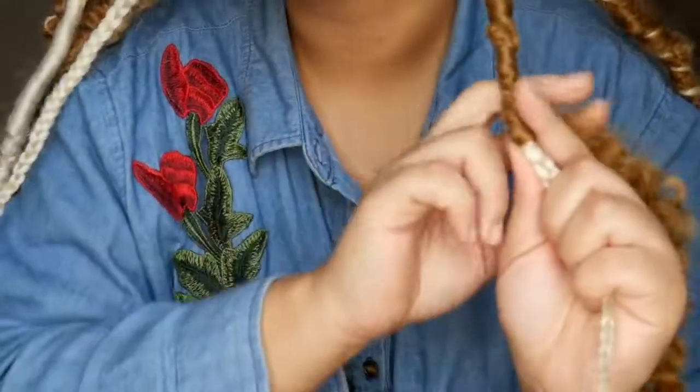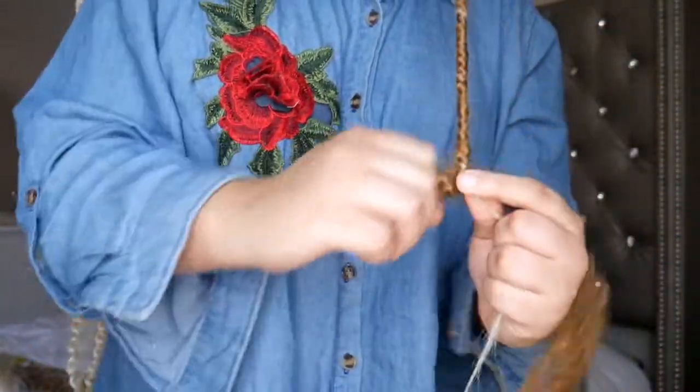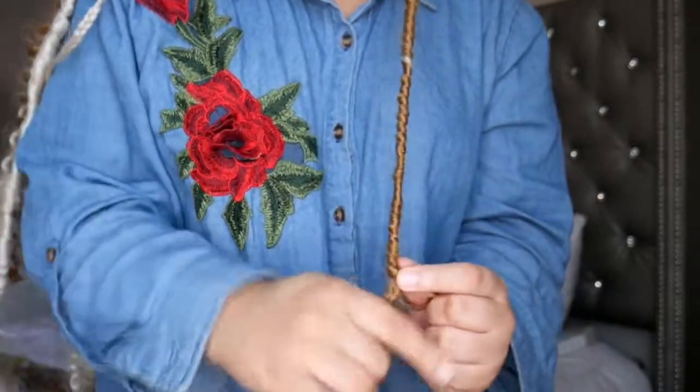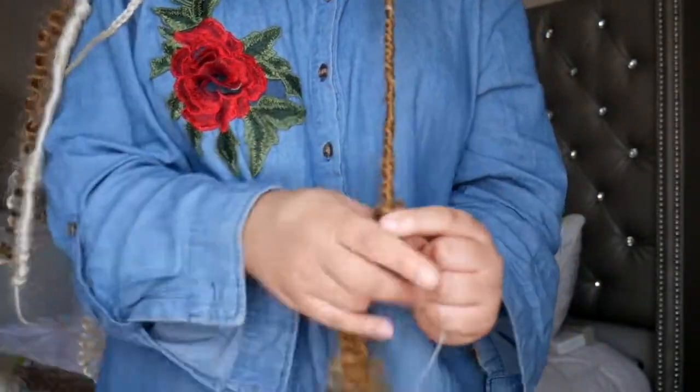So just wrapping it around, and we're just going to wrap to the end of the hair. And as you wrap and get down to the end, the braid is going to get skinnier. So just wrapping it around itself like that. You can go as long as you want, and not stop when it gets thinner and thinner.